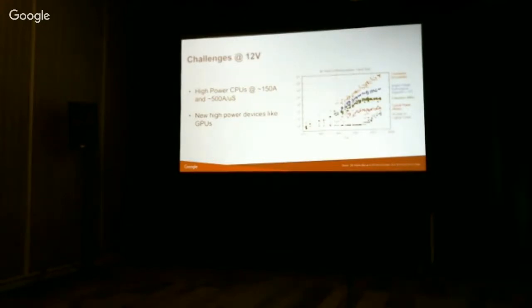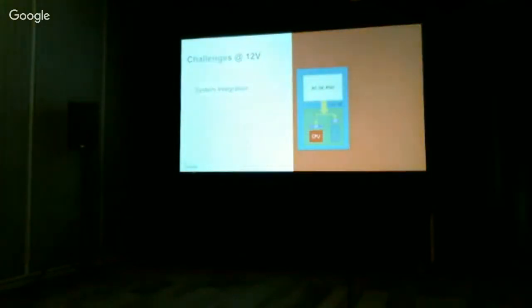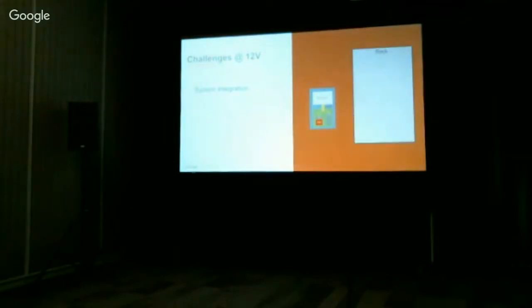There are also some challenges at the system integration level. Again, this is the picture of our 12-volt server power architecture that we have today. Over recent years, we've seen this server change in its composition a little, in that the AC power supply has moved off the server and into the rack. Now 12-volt power is distributed from the AC power supply located in the rack to servers located all over the rack. And there's been a good reason to do this.